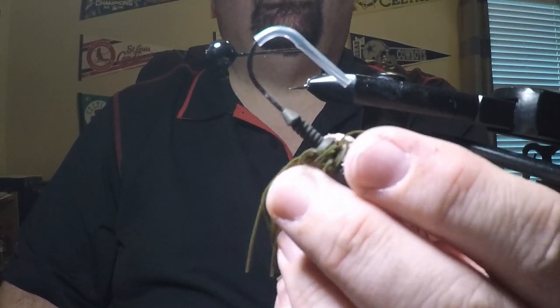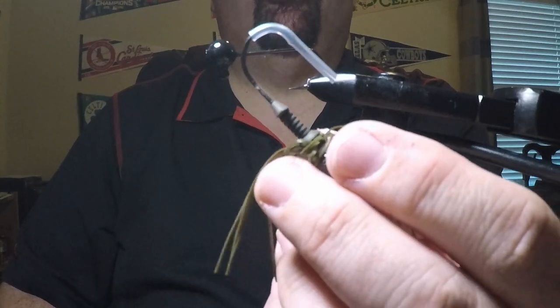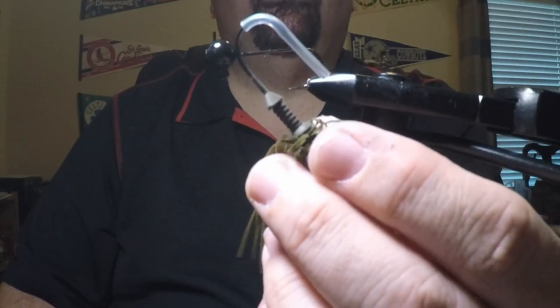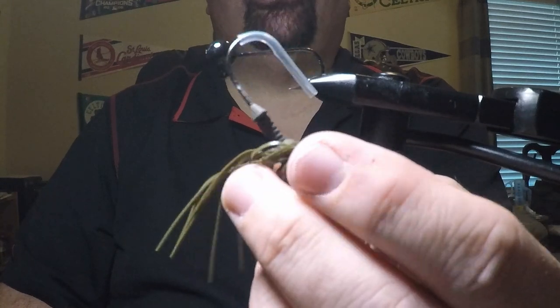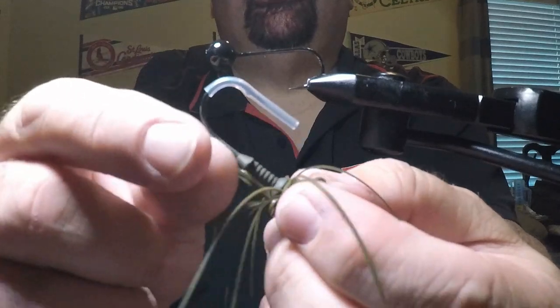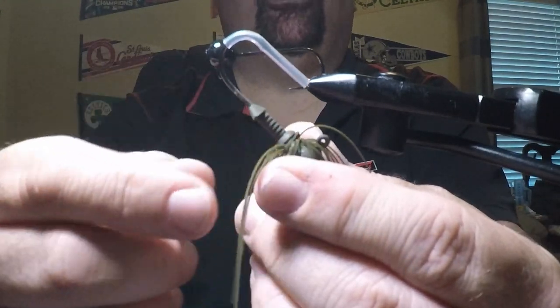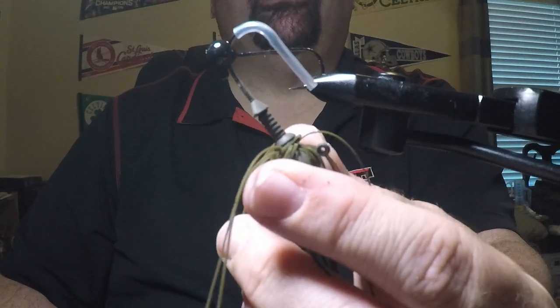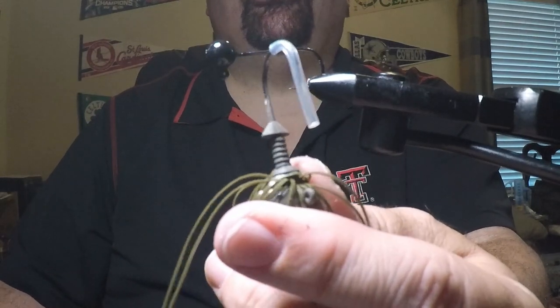So this will be a smaller trailer. I'm thinking like a little paddle tail, maybe a curly tail grub. People forget about curly tail grubs. Or like the Sweet Beaver, which is from Reaction Innovations, one of those little beaver type things. But really, this is supposed to be small and compact. One thing about smaller baits is they'll catch large and small fish. Sometimes if they're too big, you eliminate the fun of catching some of the smaller ones.